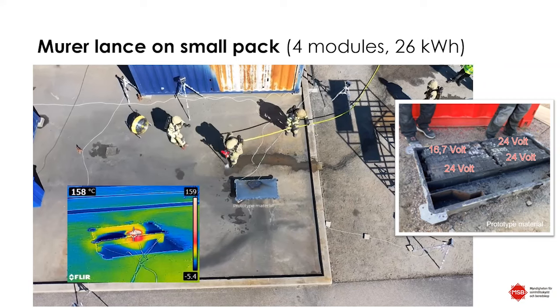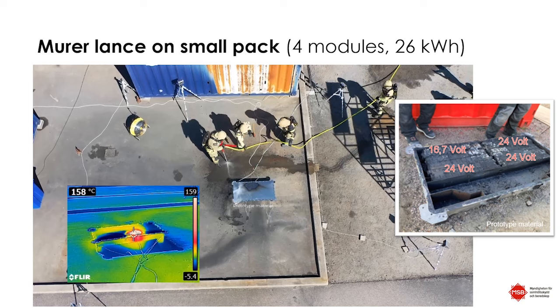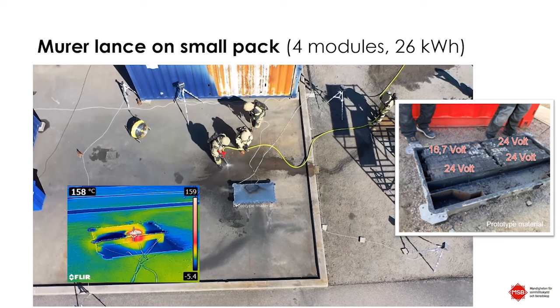And that means not only that we're making it a fast operation, it also means that we don't have all the heavy metals and all the pollutions from the battery cells that would come out if you let it burn. The second test we did was with the Mirror lance on a small pack. Again, four modules, 26 kilowatt hours.